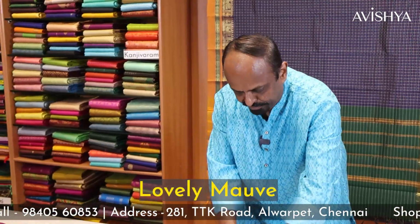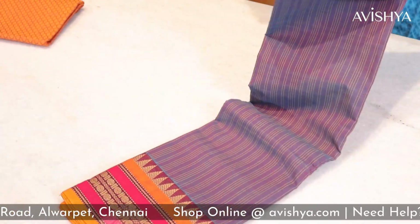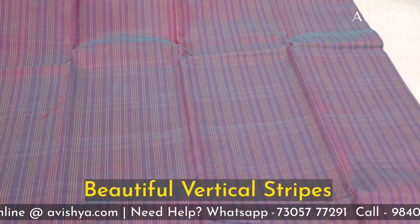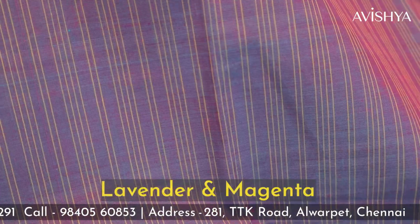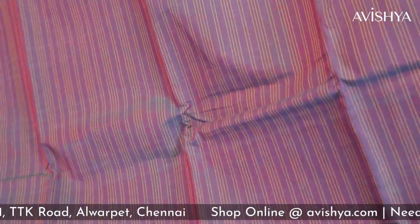Now let's take a look at this beautiful, lovely mauve color sari. Beautiful with vertical stripes. That's the speciality of this one. For those of you who like vertical stripes, it's a fantastic sari to wear. Beautiful vertical stripes, lovely. And the vertical stripes come out woven very nicely in the background. The color itself is a shot color. It's a lavender and magenta. If you see it from two different angles, you can see the colors changing.